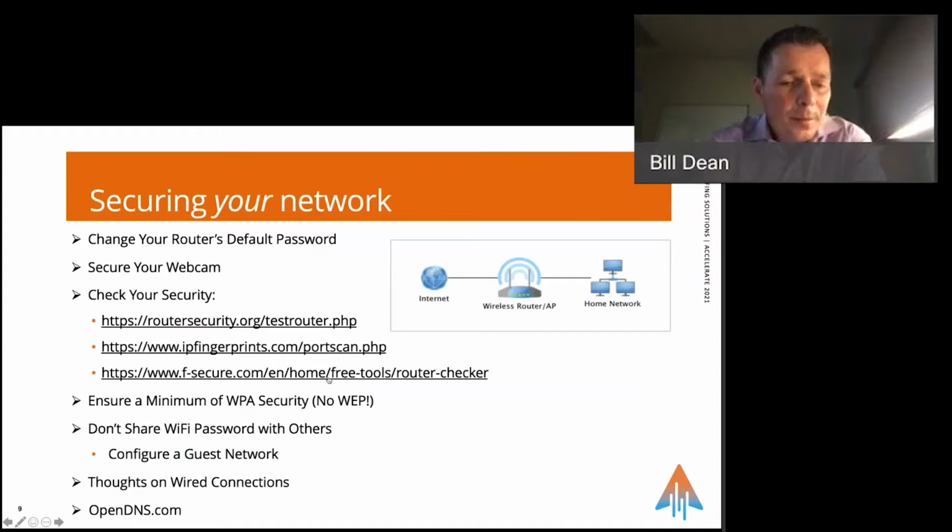Just ensure a minimum of WPA security, and you'll see that in the setup. Please do not do WEP. WEP is not wired encryption protocol, it's wired equivalency protocol. So I could probably get a 9-year-old that can come over and crack into a WEP network. Just be sure that you're set up for WPA. Preference would actually be WPA2.